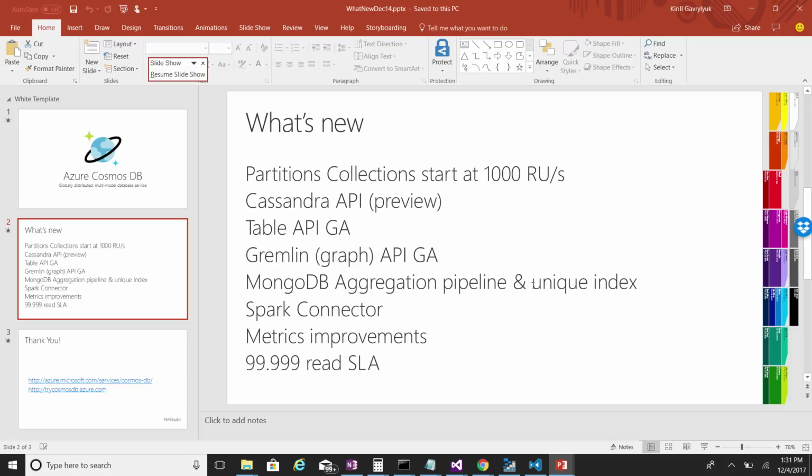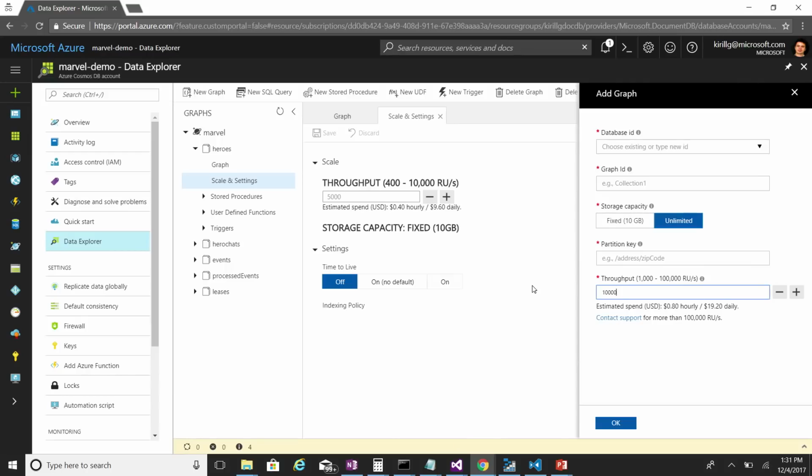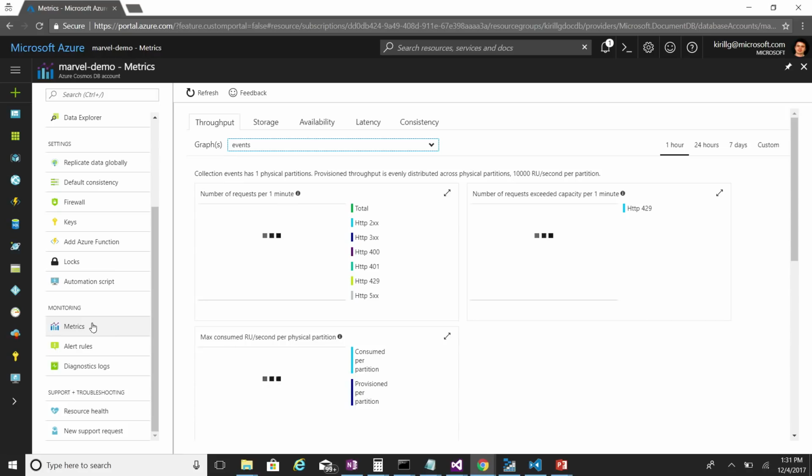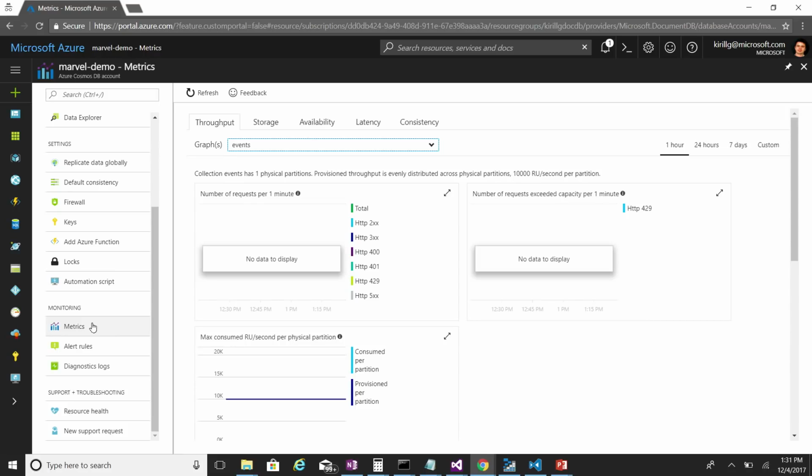But now, if you have a globally distributed account with Cosmos DB, your data is available with 5 nines SLAs, which very few services offer. That's a pretty high guarantee. And a bunch of metrics improvements that you can check out if you go to Cosmos DB and look at the metrics tab right here. With that, lots more exciting things are coming.